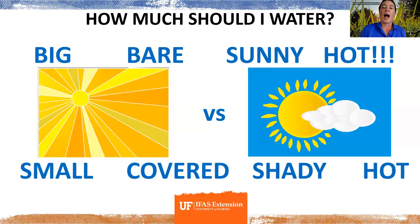So how much should I water, right? It is such a hard question. And part of what makes it so hard is that it always depends. How much you should water is going to change basically every day. And that's part of what makes it so tricky. So for example, if your plants are really big and your soil is bare and it's really sunny and really, really hot out, those plants are going to need a whole lot more water than plants that are really small, growing in soil that you have nicely mulched, growing in the shade when it's only a little bit hot in Florida, right? The amount of water those two scenarios need is really different.